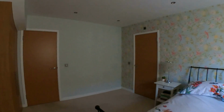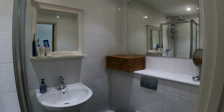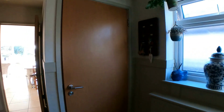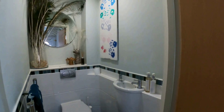So in bedroom number two here, again, another wonderful double-sized room, this time again with the continuation of the ensuite theme. Corner shower unit on the left-hand side, loo and sink unit on the middle and right respectively as well. Coming back out into really quite a nice spacious and open hallway here, we've got a very convenient cloakroom. So just going through and taking a look at exactly what we've got in there. Really nice setup, nice and modern and clean and up to date.